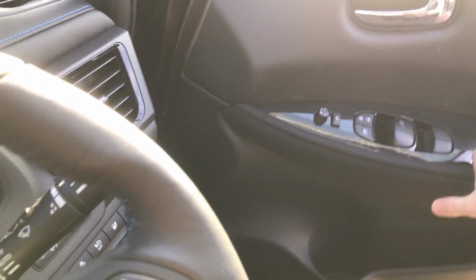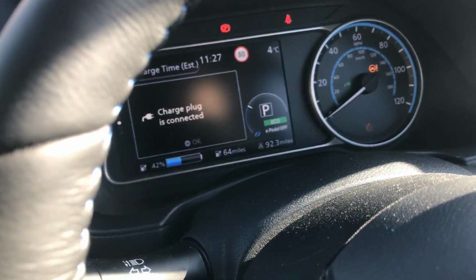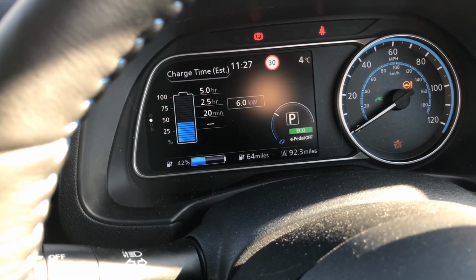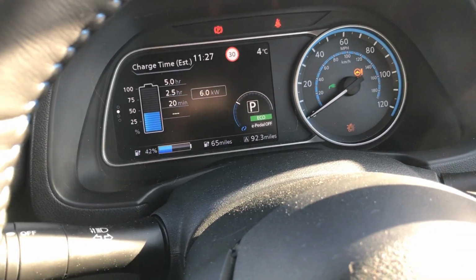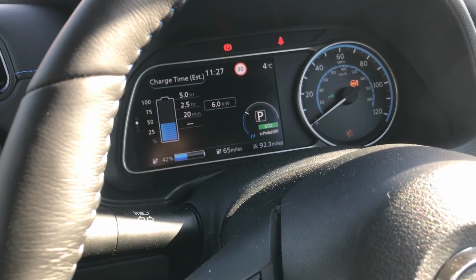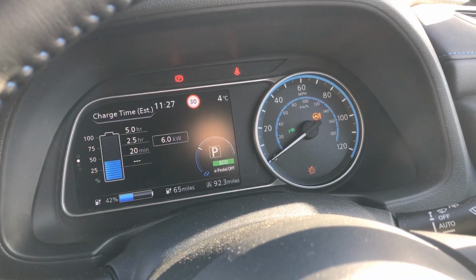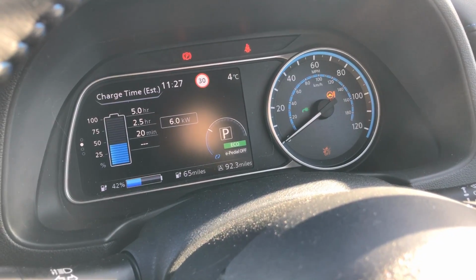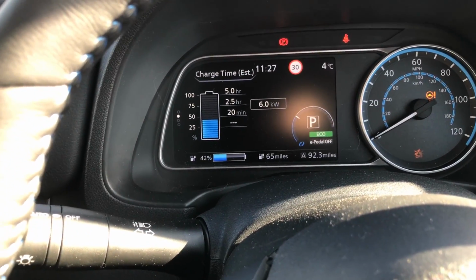Right, so if we get back into the car, and we'll see that yes, charge plug is connected, and it's going to take a little while. Okay, so I'm going to end the video here. We'll come back in a bit. Hopefully we'll see that the rapid charger is clear, and we'll take it from there, I guess.